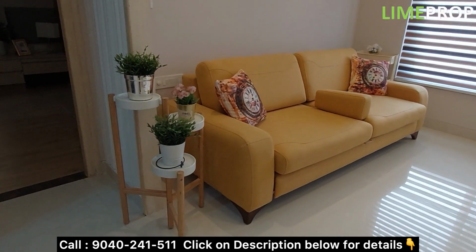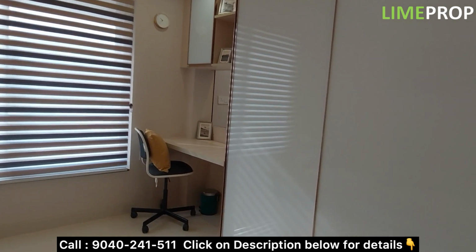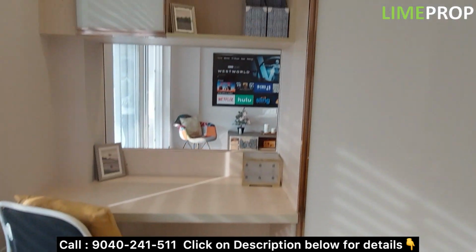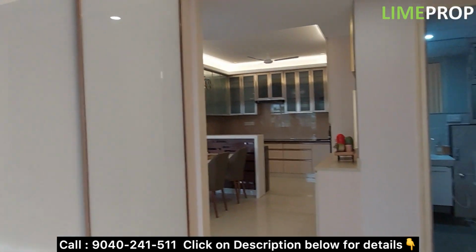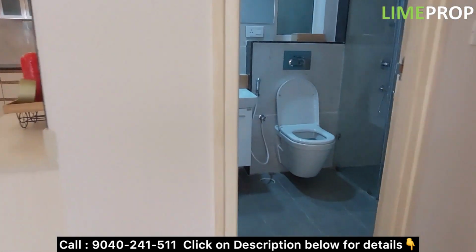Also, we have realized through our study that majority of 3-bedroom homes don't have a clear use for one of the bedrooms. So the third bedroom is designed as a smart room that behaves as a guest bedroom or a bar or maybe a home office.